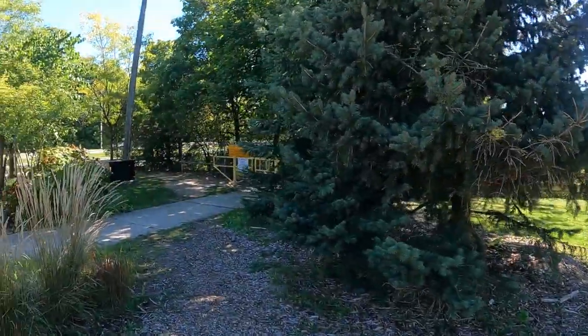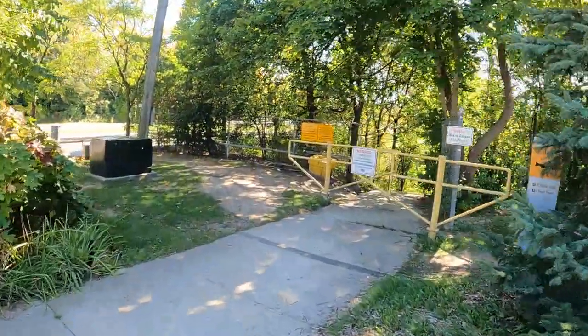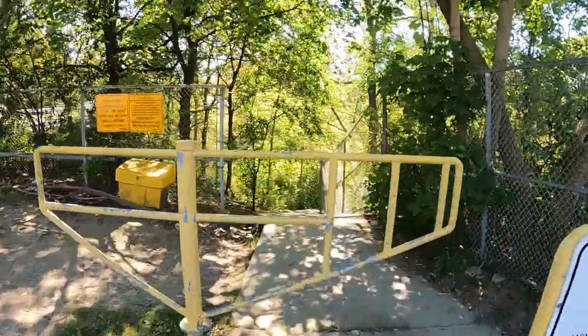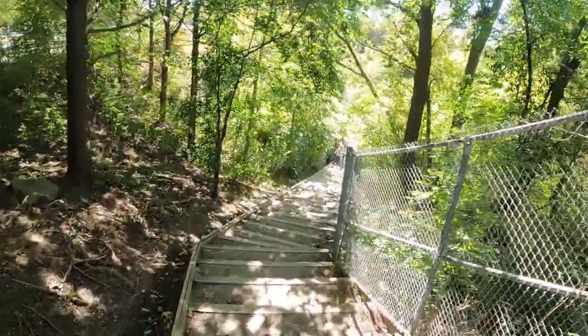Right over here, if you're walking, you can just enter from this area here. There's a little staircase that'll bring you down into the wooded area, which is what we're gonna do now.